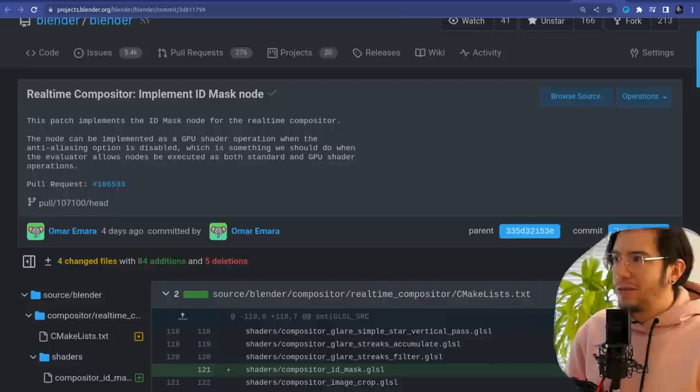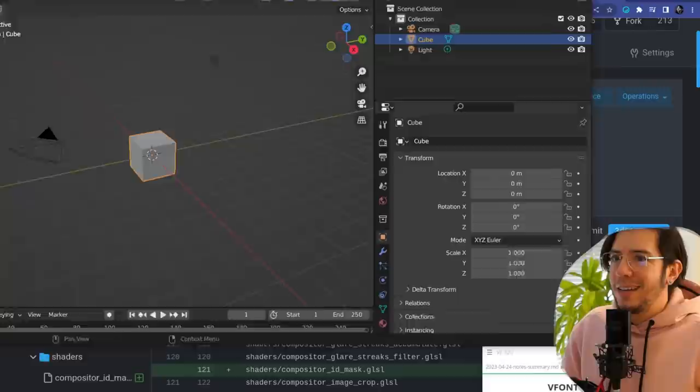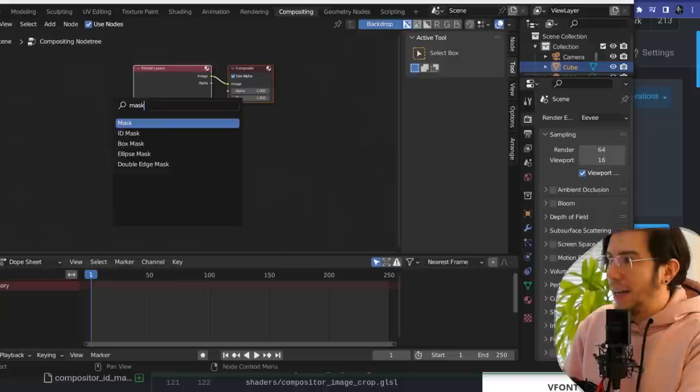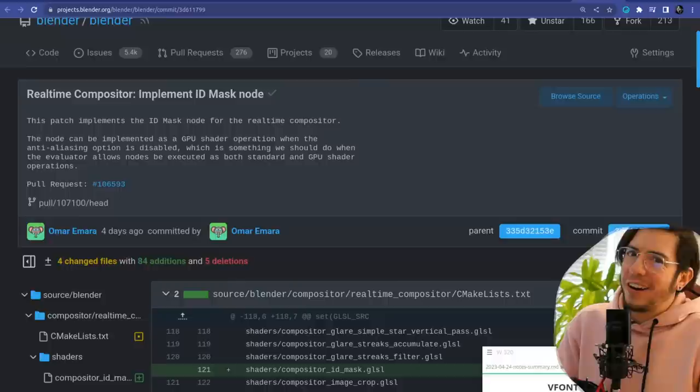Nice. If you don't know what ID mask is, you may have maybe one day run into the ID of an object. If you select an object, go to relations and then pass index. Well, this is a number that you can use in the compositor nodes that allows you ID mask, that you can give it a value, and basically you map one to one. It's like a poor man's cryptomatte. It's like a very manual cryptomatte.